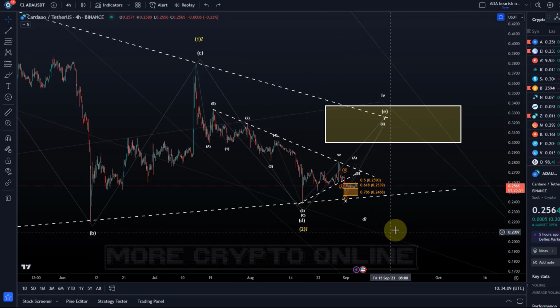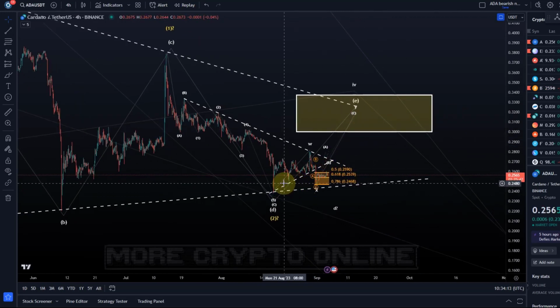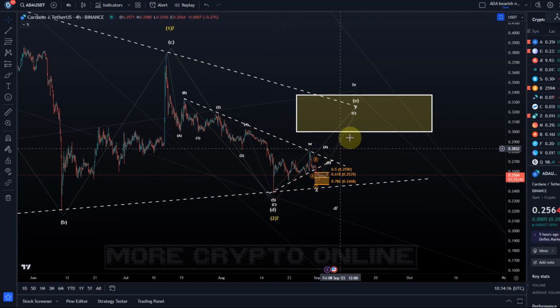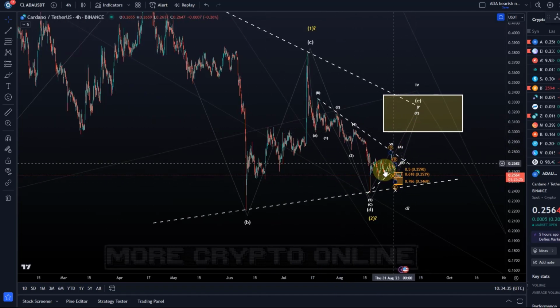Now, of course, we don't know at this stage if the E wave really has started because price action is extremely slow, and so far it shows only 3 waves up on a very small time frame, so not big enough to call it the E wave already complete. Now, ideal target for the E wave would be between 30 cents and 34. So if we don't even get there, then it probably isn't an E wave that's playing out here. But either way, we're just tracking it.